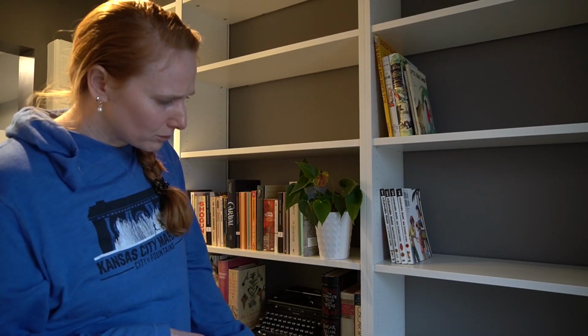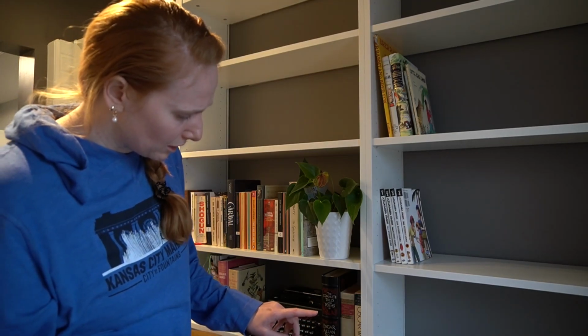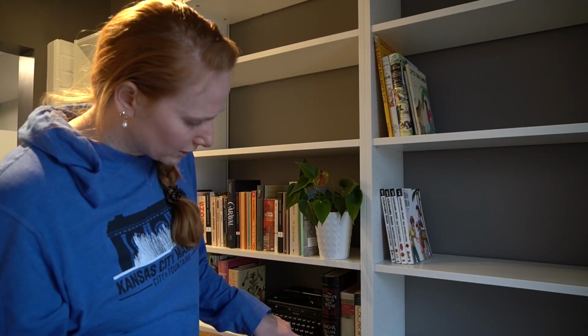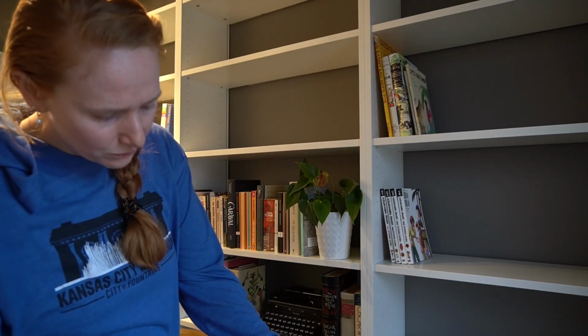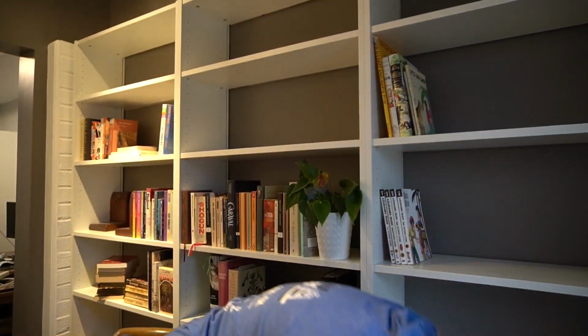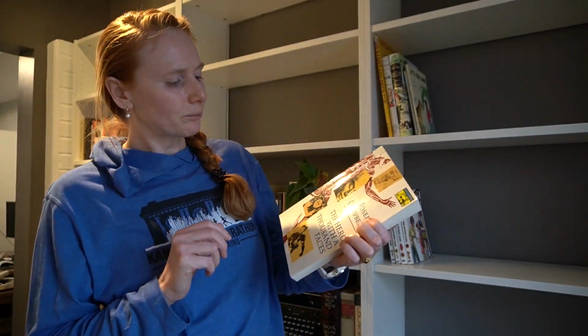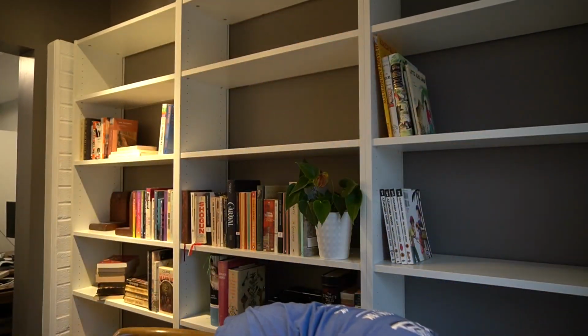There's Bibles, Oxford annotated Bible, and then a couple of titles by Richard Dawkins and Greg Epstein. And then I've also got Hero with a Thousand Faces down here, which is one of my favorites. And then a couple of other mythological books down there.